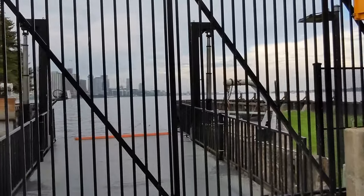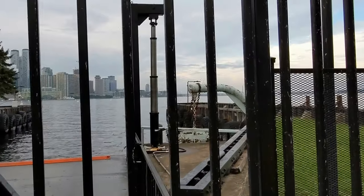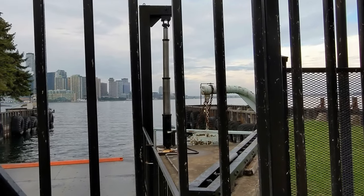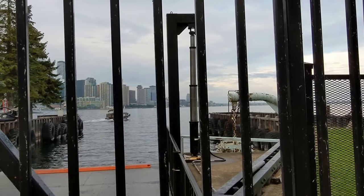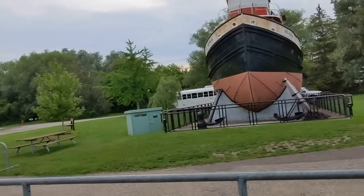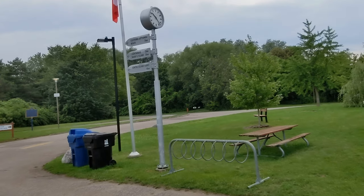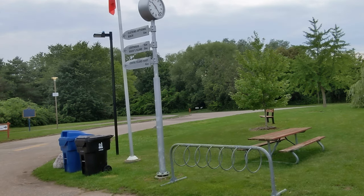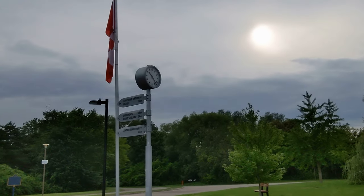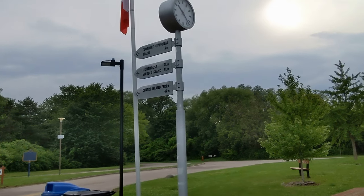I see that one taxi just left, so I'm going to show you a little bit. So this is the Tiki taxi. That's what I actually took to come to the island. And I'm just going to go to the other side a little bit. But before, look at this watch or clock. This is really nice. And here the beach is 1 kilometer, lighthouse 2 kilometers, Ward's Island 5 kilometers, and the Central Island ferry 4 kilometers. So we kind of walked 2 kilometers today.